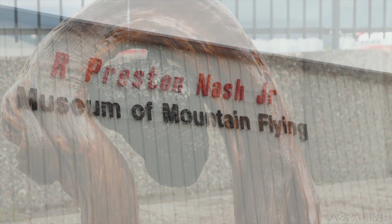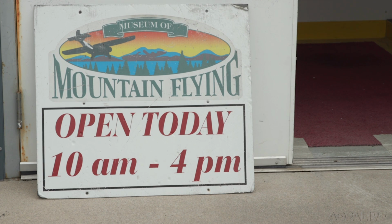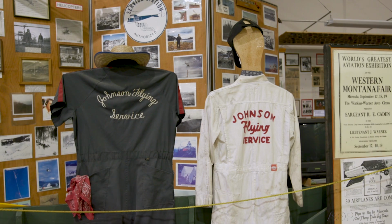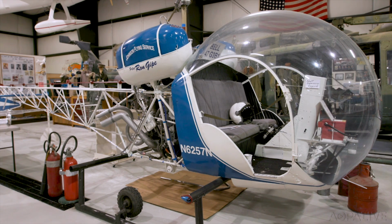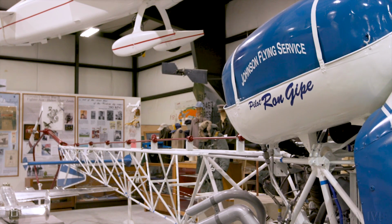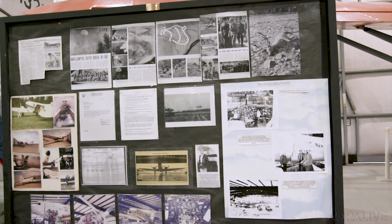But the Museum of Mountain Flying on the Missoula Airport is more than a tribute to this one tragedy. We started this museum actually 25 years ago to keep the history of Johnson Flying Service alive, which was a premier flying service in the Northern Rockies from 1927 or 29 clear up to 1971. They pioneered smoke jumping here, aerial firebombing.